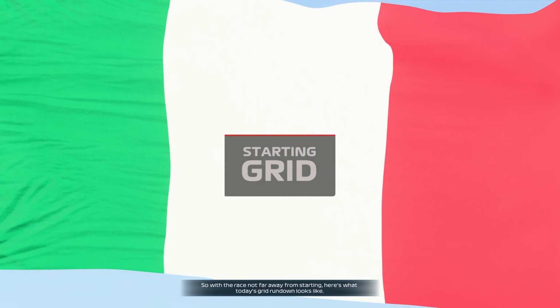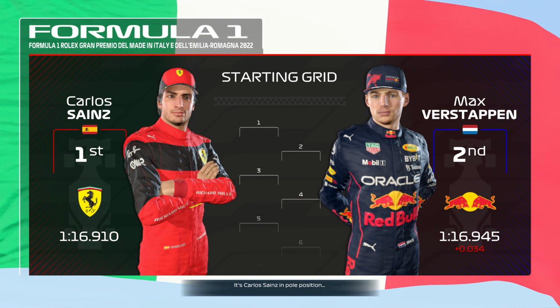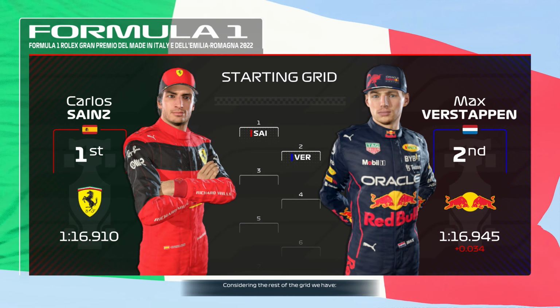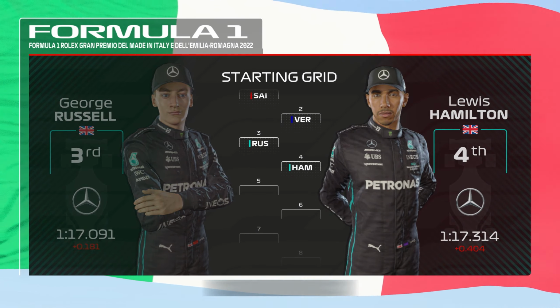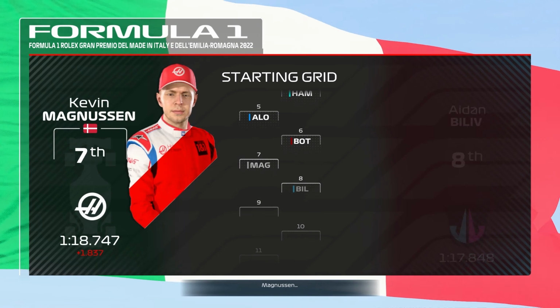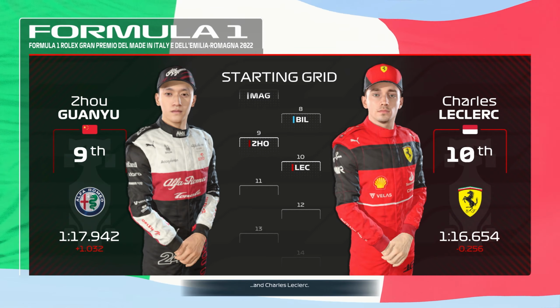So with the race not far away from starting, here's what today's grid rundown looks like. It's Carlos Sainz in pole position, and Max Verstappen lines up alongside. Considering the rest of the grid, we have Russell, Hamilton, Fernando Alonso, and Bottas. Magnussen, the rookie, Joe, and Charles Leclerc.